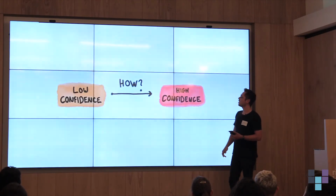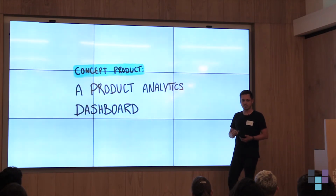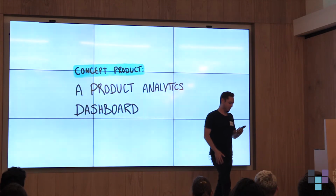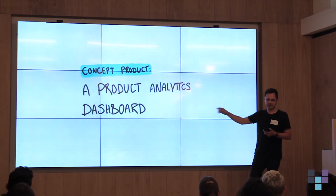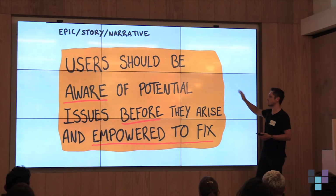So how do we go from low confidence to high confidence within a story? I'm going to make up a new product here, guys, so if you want to steal this, be my guest. We're going to make a product analytics dashboard. That's the concept that we're aiming to do here. This is just for illustration purposes, but imagine this is one of our stories, or epics, or narratives, however you want to distinguish these. It's actually not important.